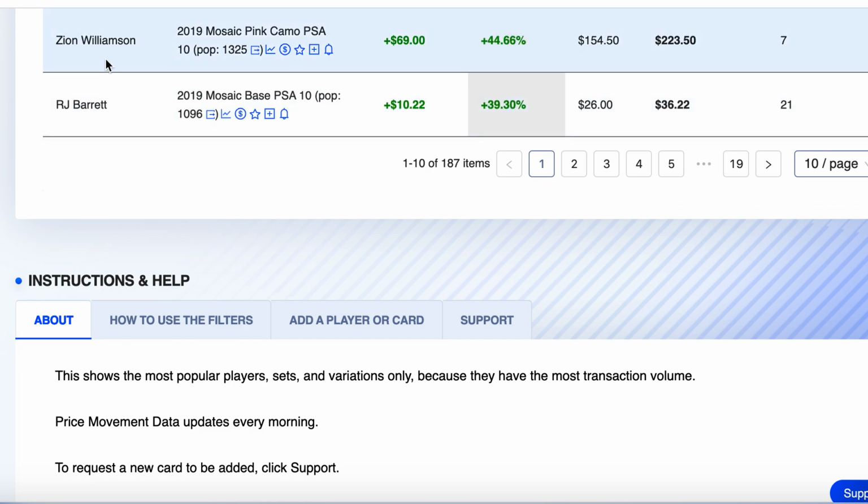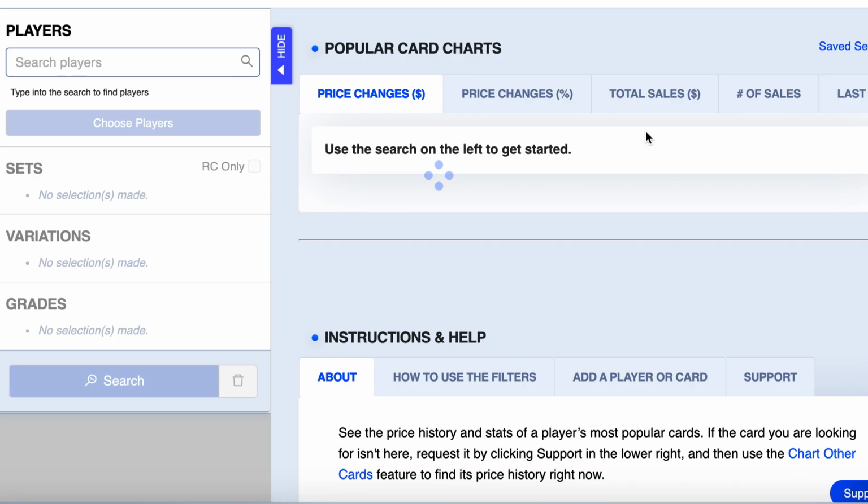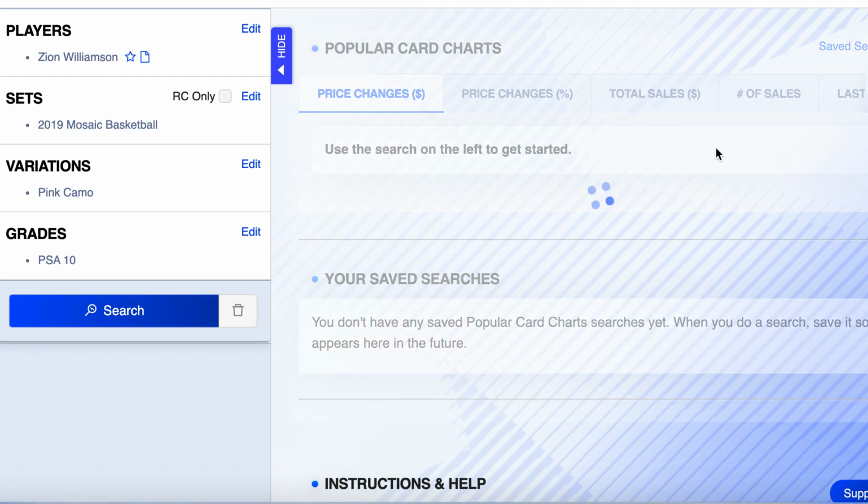Number 7 on the list, Zion Williamson, 2019 Mosaic Pink Camo. Pop count of 1325. Up 44, almost 45% on the week. 7 sales of it, so not a huge sales volume. Maybe I pull up the chart real quick on that one too. So that's going for about $233. Pop count, fairly low on this one.